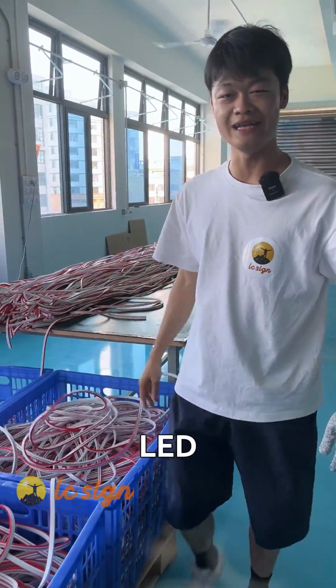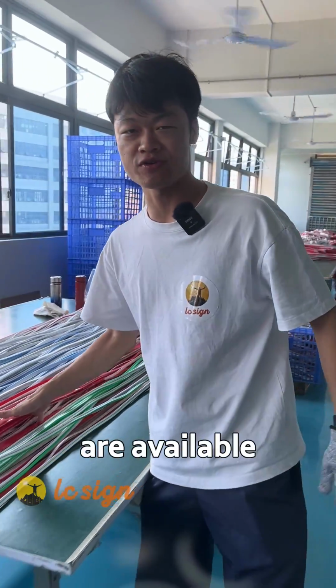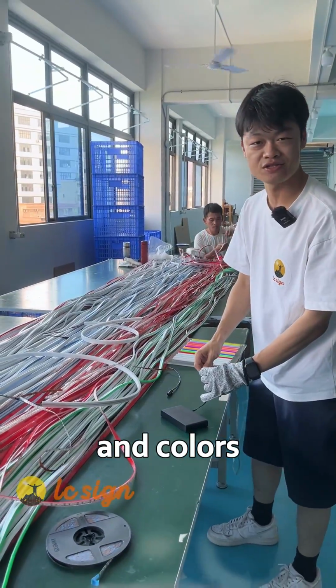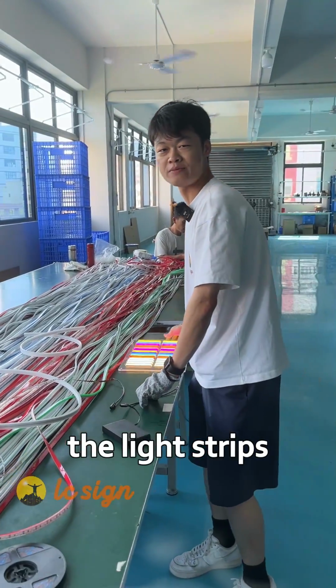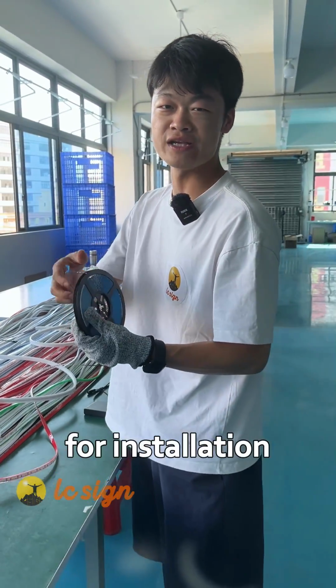Look at these LED light strips I have right here. Extra long light strips are available in different sizes and colors. One build and one light. You can freely cut it according to your needs. The light strips have their own tape on the back so that it's easy for installation.